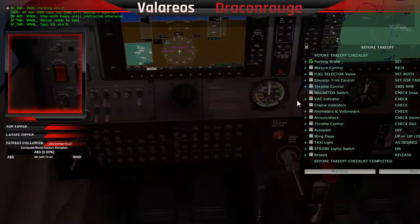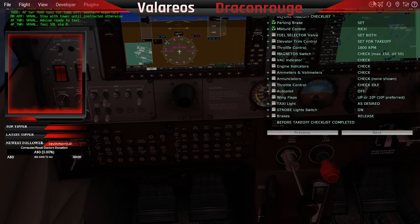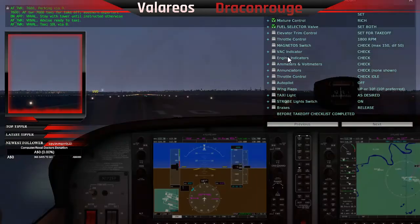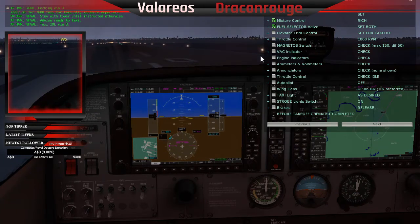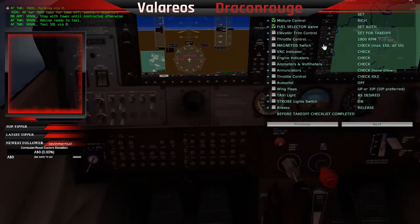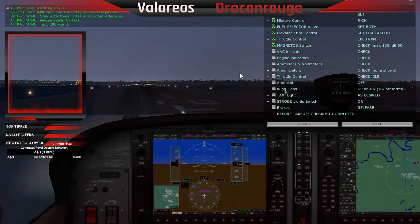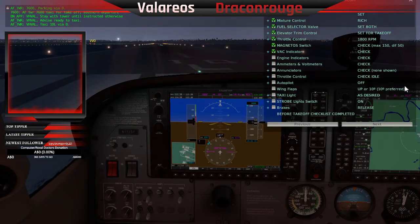Set. Mixture control, rich. Fuel selector valve, set both. Elevator trim control, set for takeoff. Throttle control. RPM. Magneto switch, check. Max 150, dip 50. Back indicator, check. Engine indicators.